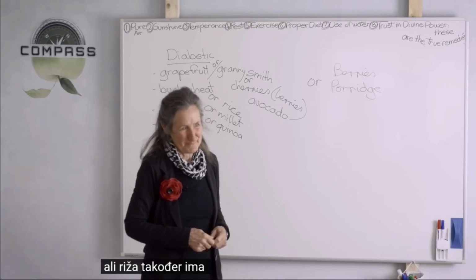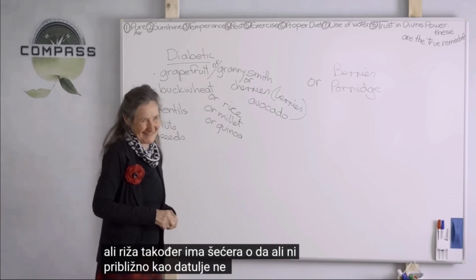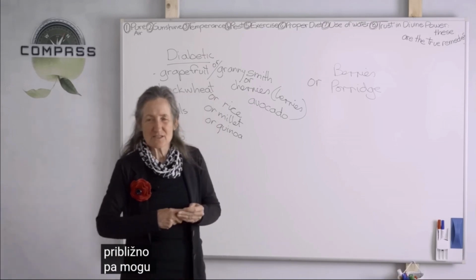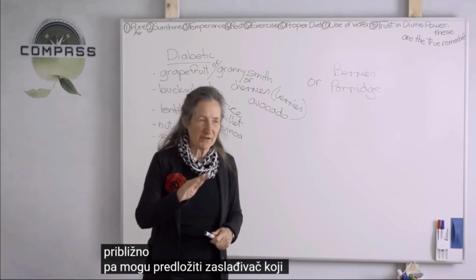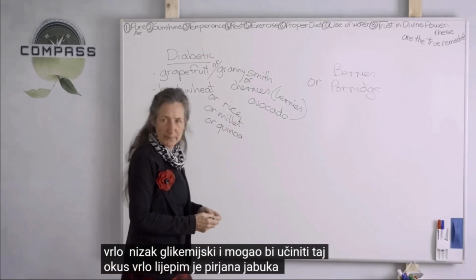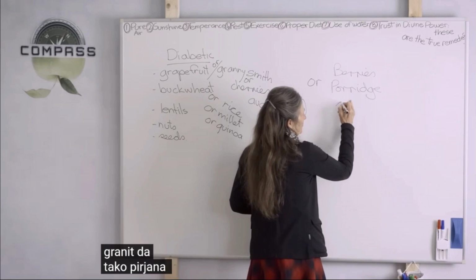But the rice has also sugar. Oh, yeah, but not near as much as dates. No, not near as much. So may I suggest a sweetener that is at very low glycemic and could make that taste very nice is stewed apple. Stewed Granny, yeah? So stewed Granny Smith apple.